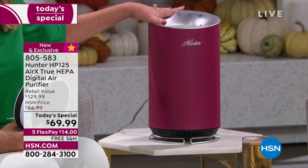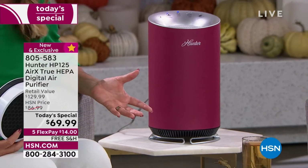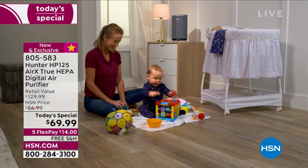So a great little footprint. It stands almost 14 inches tall, 7 inches all the way around. So it's literally like the size of a dinner plate, and it's going to be great for all those areas. It can be great for your nightstand. It can be great for the bathroom where we are doing all the spraying and stuff, and most of us don't have room for a big air purifier. Right on the countertop, it's going to fit underneath there.